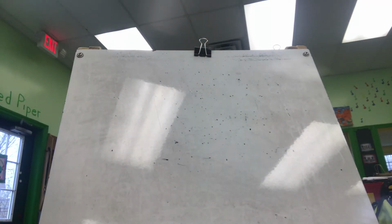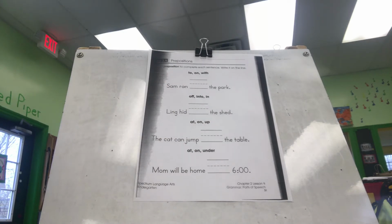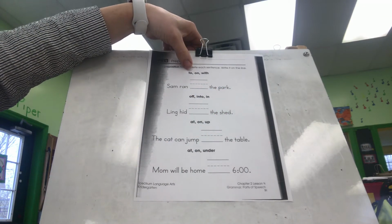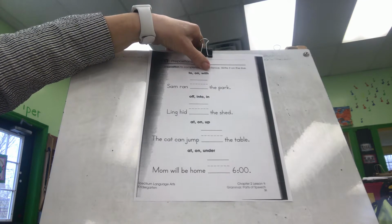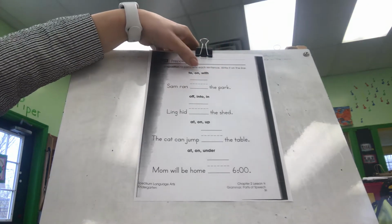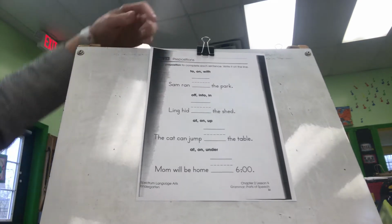The next page is not only recognizing sight words, it's also writing them in the space. The space is very small. These words are called prepositions. We're going to pick which preposition goes with each sentence. So let's look at the prepositions to pick from in the first answer key. We know to, on, and with. The sentence says, Sam ran blank the park. So you have to figure out which one of those prepositions, small little prepositions, fits in that line.